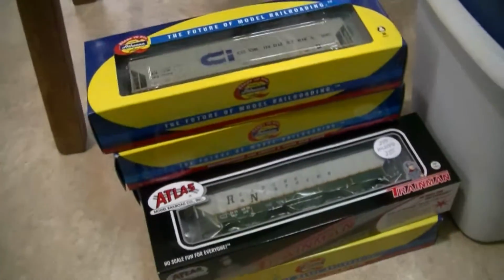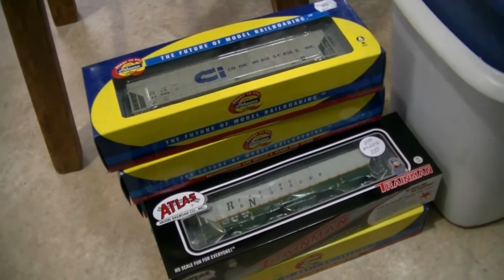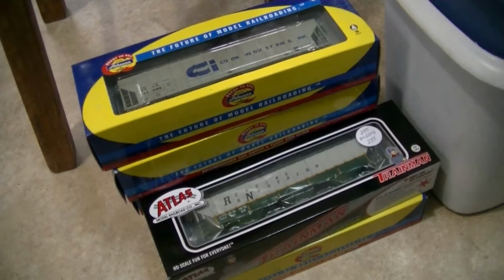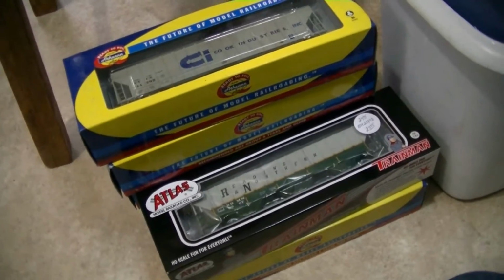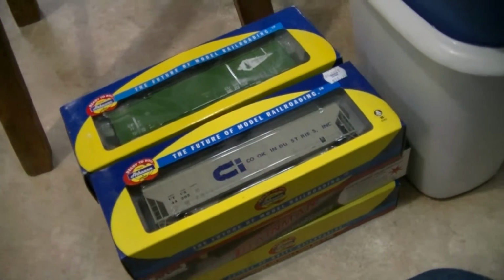But all these need to be weathered, and then I have to add safety stripes to them, so I'll work on that later on, but for now they're just sitting on the sidelines, waiting to work. And I need to look up some prototype photos for these particular cars as well before I can get started on them. So I might show these a little later once I get them done, but for now they're just going to sit on the sidelines for a little while.